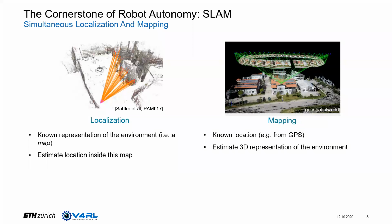And the other part is mapping. As you might have imagined or already known, this is the exact opposite. We know where we are, for example, from GPS measurements. And now we want to use this location to estimate the 3D representation of the environment, for example, this nice dense 3D reconstruction we see here in this image.